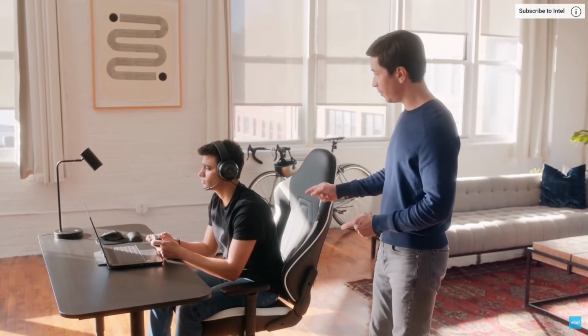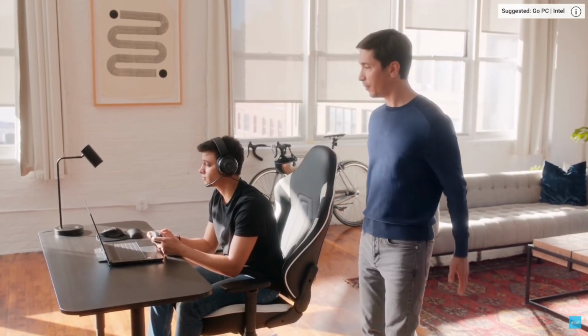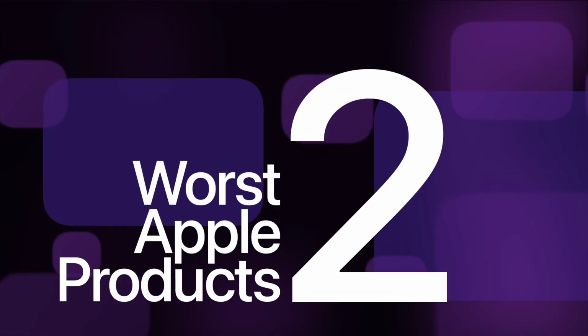Is it good for gaming? Absolutely not. But, as Intel has taught us all, we don't need to buy a Mac for gaming. They have super thin Ultrabooks for that. Number 2, the Touch Bar.